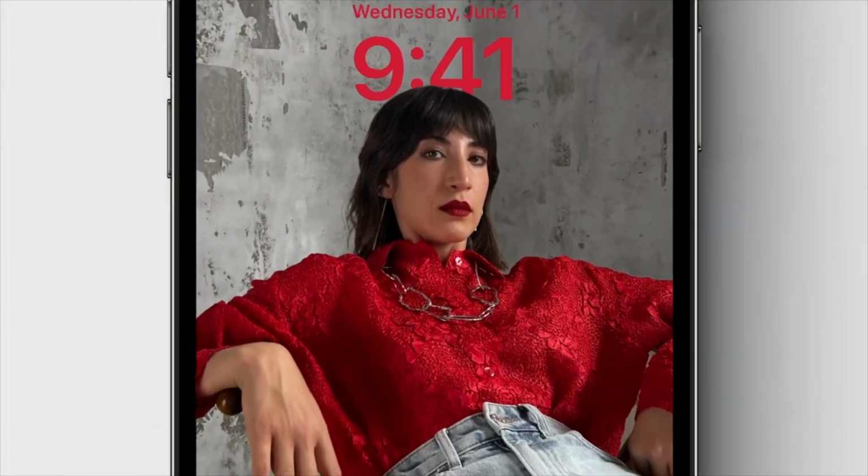Apple has finally unveiled iOS 16, and I'm actually really excited about this version of iOS. This is like the biggest update Apple has made to iOS in a while. And there's not really anything even game-changing about the update, but it's a pretty interesting update. It's all centered around the lock screen.